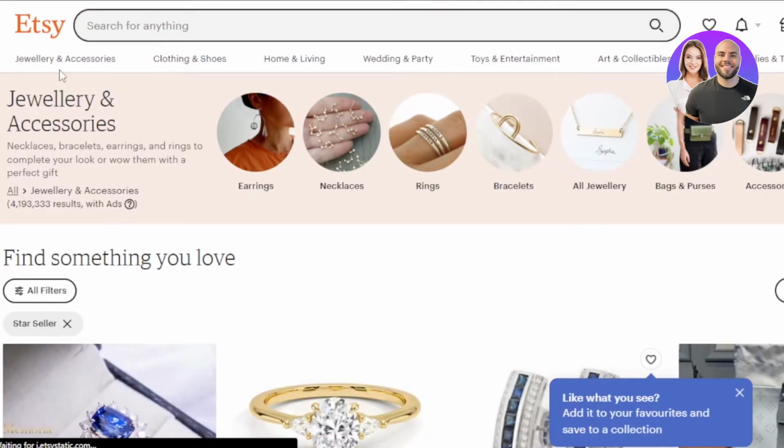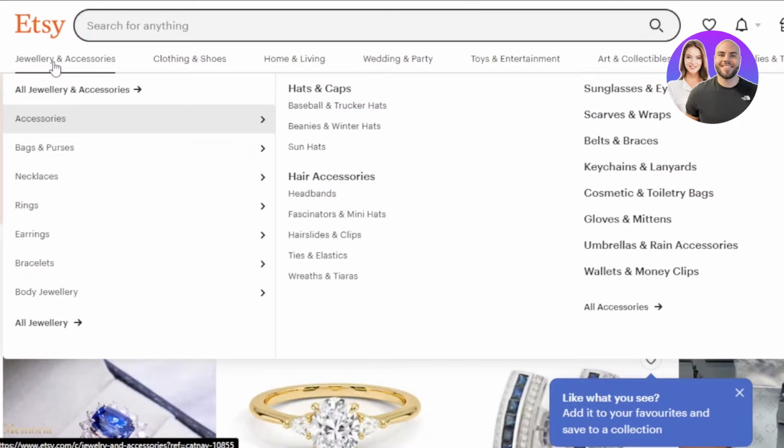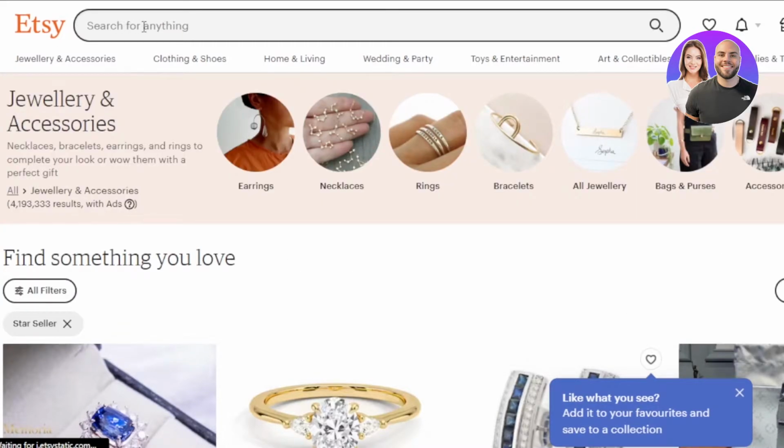How do you find these products, because that's what we are looking for? How do you find these niches? Well, it's actually pretty easy to do. You can use the search bar right here within Etsy. This is the tool that I am using, and this is the tool that I would suggest, because if you go for a third party tool, sometimes you have to pay for that, and sometimes the results are not organic. So you can use the search bar right here.